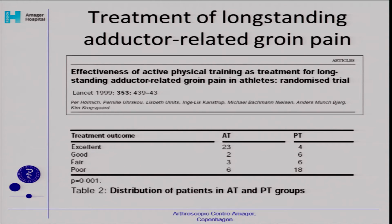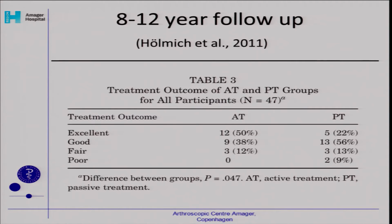So just showing that even though we don't actually know what's going on, we can still try to move forward by agreeing on some of these things that we do so others can reproduce our studies. And again, just for the sake of showing that this actual program had results that were still present after 8 to 12 years. And in our mind, that's probably more that they have this program as an education and they now know what to do when they get this problem again.